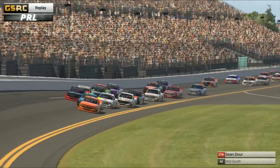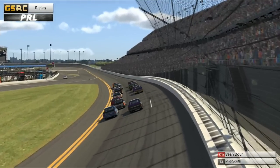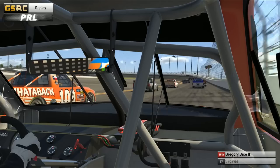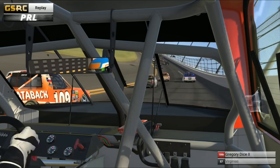Whoa, oh, goodness. Sean Dower into the wall, and now he's spinning around. This might be the big one. It is indeed the big one. Everybody tries to check up. A few trucks do manage to stay out of it, but Dower, I think, tried to make it three wide.